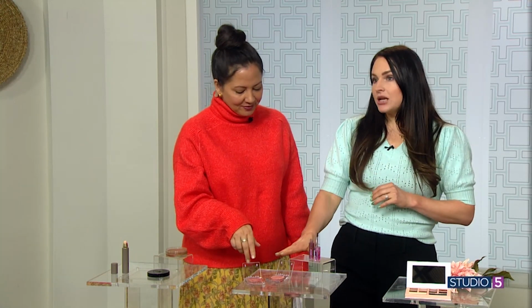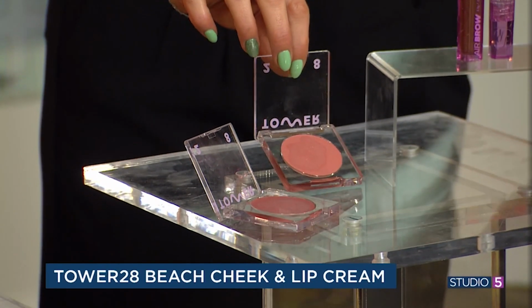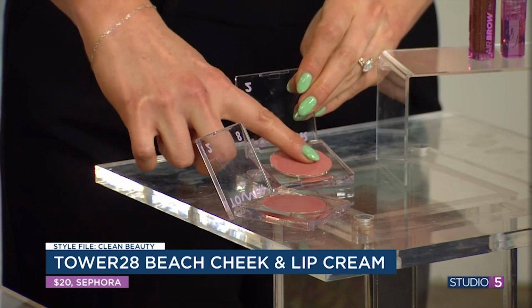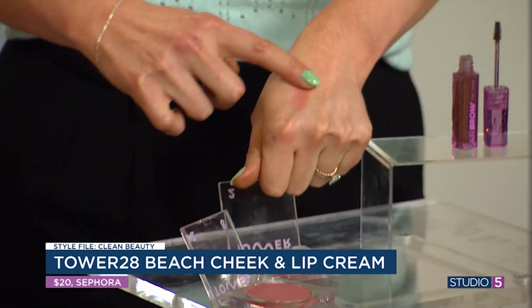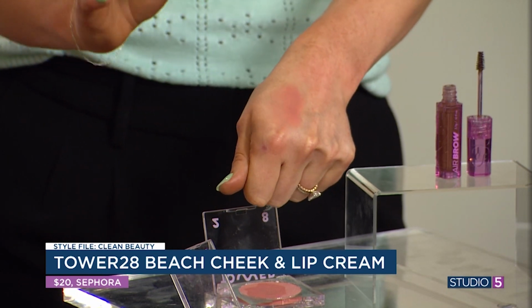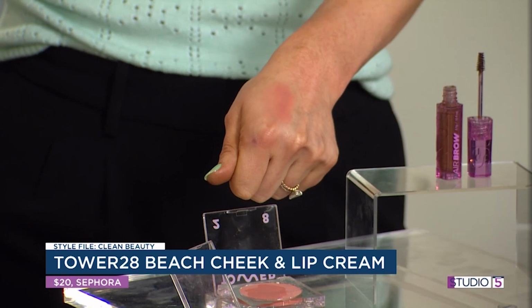And are these some cream blushes? Yes. This brand is called Tower 28. Again, great options, but if I had to steer you towards one, it would be their cream cheek and lip. You can use it either place. They're just beautiful. They're really glowy, easy to use. You just kind of tap them on and blend them out. I love all of the colors, and again, great because you can use it on your lips and your cheeks and just have a really finished look in a snap.